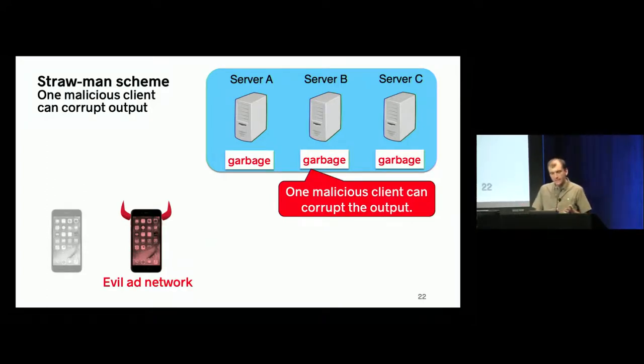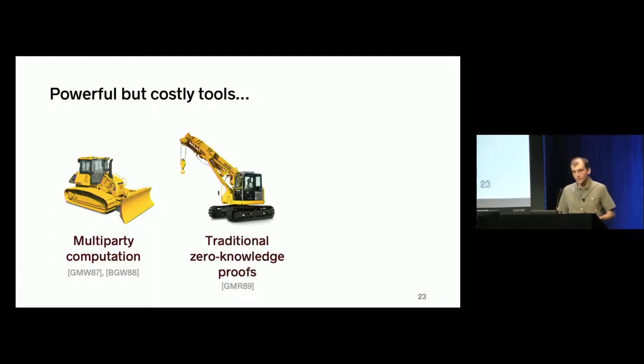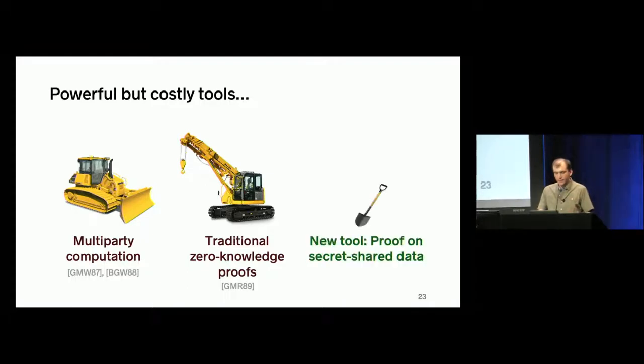You can protect against these kinds of corruption attacks using general cryptographic techniques like multi-party computation or traditional zero-knowledge proofs. These tools are extremely powerful and will definitely solve this problem, but in some sense, they're too powerful. They end up being more expensive than we need. So the idea that we had here is to design a new cryptographic tool that we call a proof on secret shared data that's tailored to solve this exact problem, and it ends up being much more efficient in this setting.